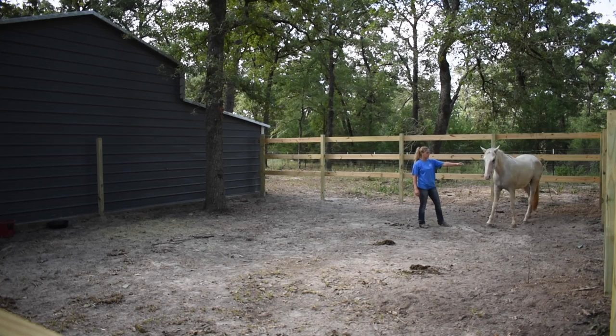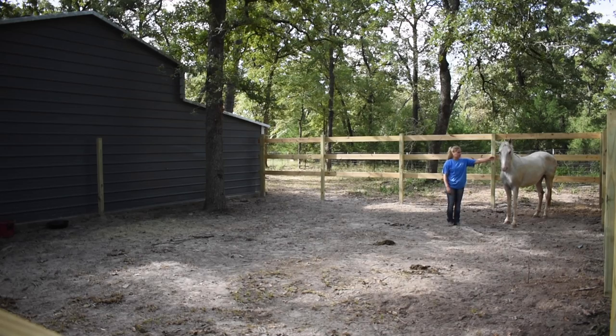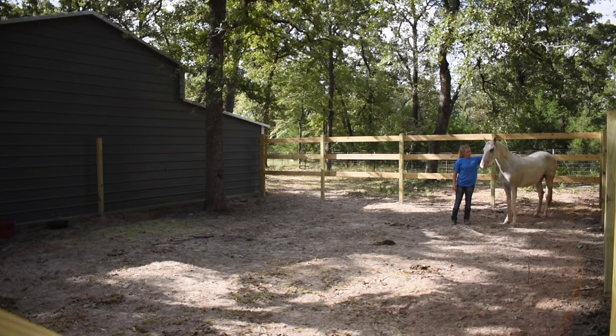Boost your confidence. So he's kind of backing himself in the corner here. I want to make sure that he still has opportunity to go forward if he feels too pressured. I don't want him to feel trapped in this corner. Can I scratch your knee? Does that feel good? Yeah, that does feel good, doesn't it? Because if he feels trapped, he might feel inclined to use those feet.